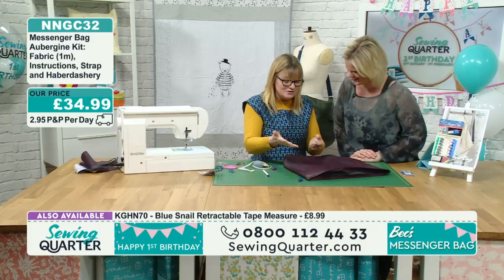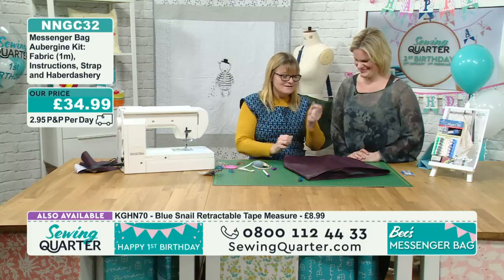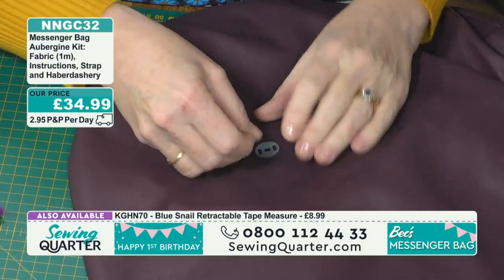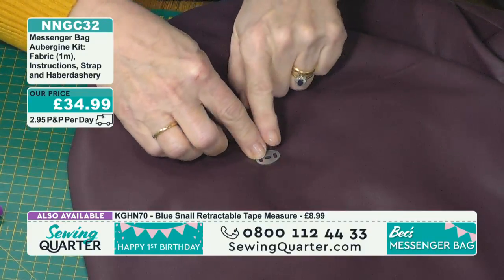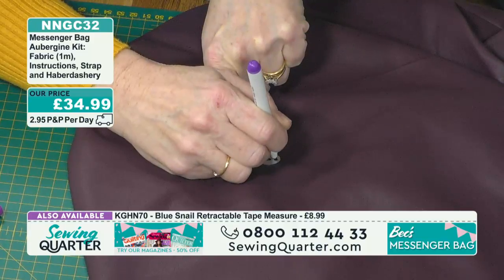The male, I mean, if you did it the other way round, it would be fine. But it's best to do the male on the top. This is the washer? Yeah. Place the hole in the middle of the washer on that mark you've done. And then draw either side.